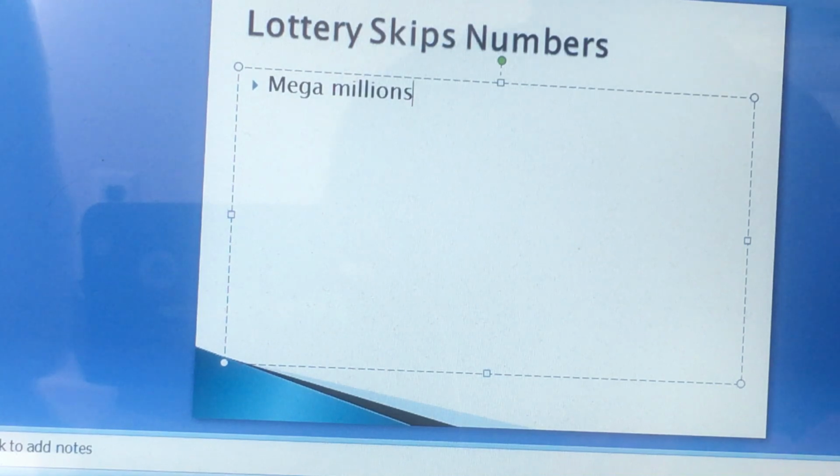That means the numbers were drawn one draw, then they skip two draws, then they were drawn again, and then they skip two draws, then they were drawn again. That's called lottery skips. Or it might get drawn, skip two draws, get drawn, skip 4 draws, get drawn. That will also be a pattern of lottery skips. That has to be symmetrical. It can have skips of 1, 2, 1, 2, 1, 3, 1, 3, 1, 2, 3, like that.